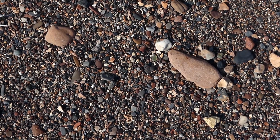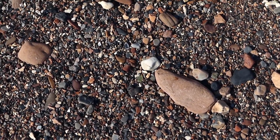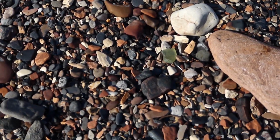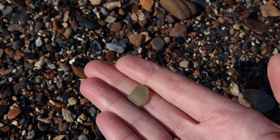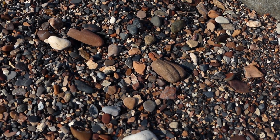Okay, so my first find of the day below Wemyss Castle is this lovely tiny piece of green sea glass. It's an extremely pebbly beach and it looks like there might be mine waste here.